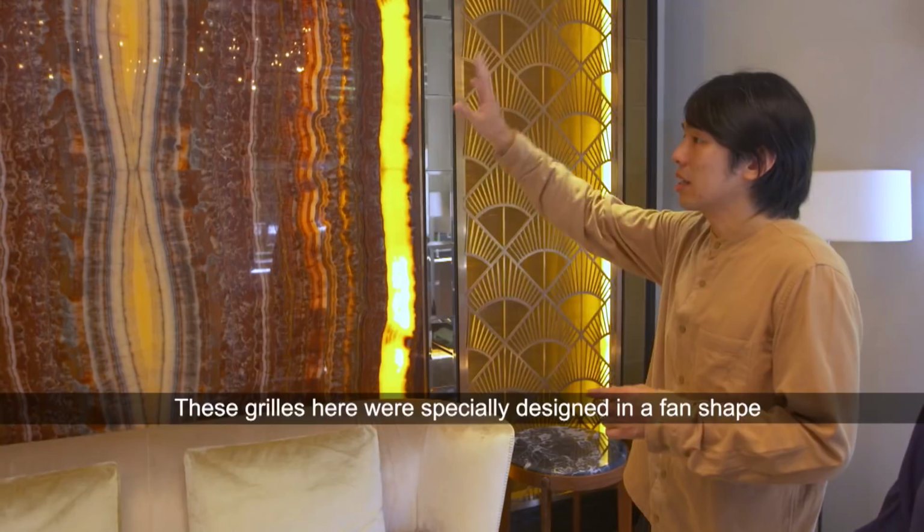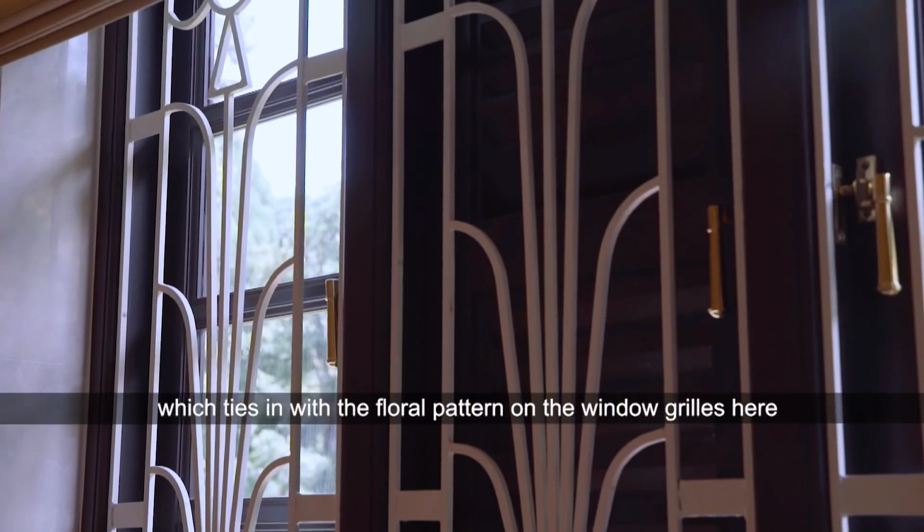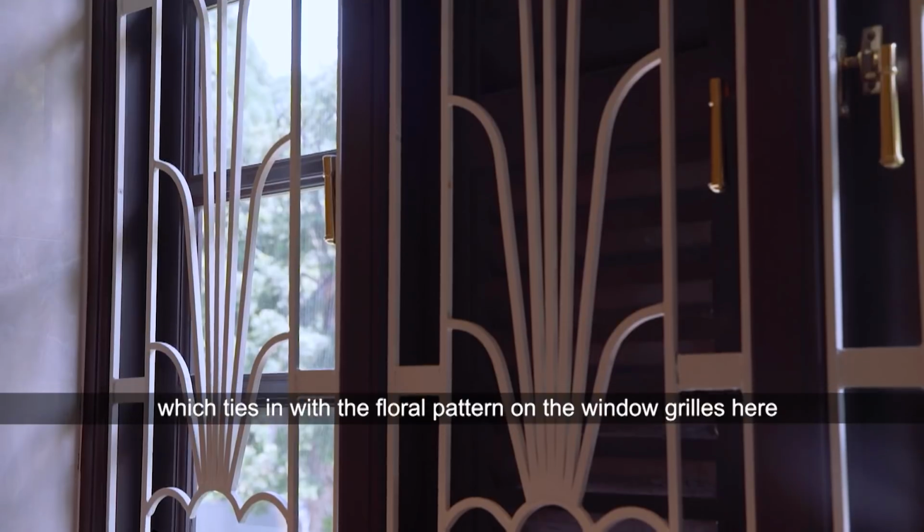These grills here were specially designed like a fan shape, continuing from all the flora pattern that we see on the window grills here.